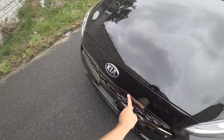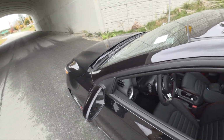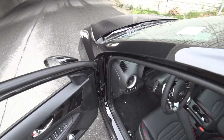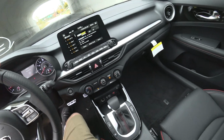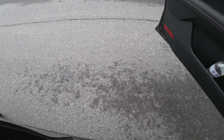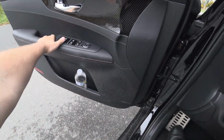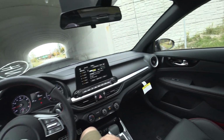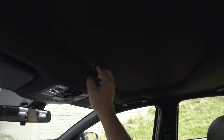Like the bronze finish here. It's my favorite part about this car. Sunroof.